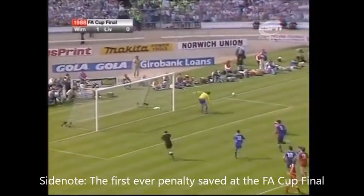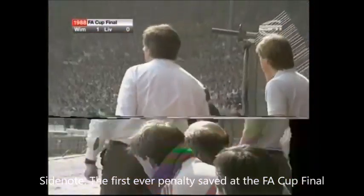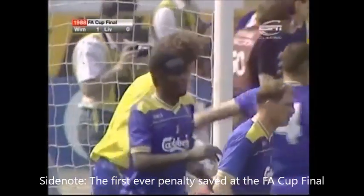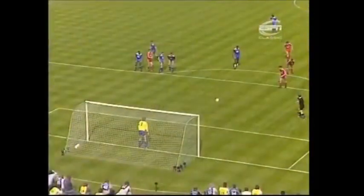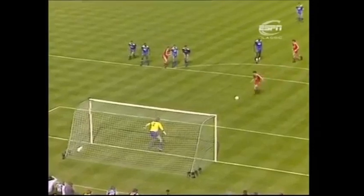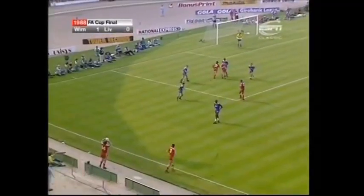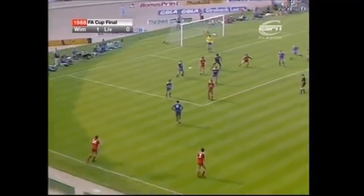He did, and he saved it and made history. The first time ever that a penalty kick has not been converted in the FA Cup final here. And Besant did guess right. His homework paid off and Wimbledon is still in. Oh, the tension here. He's checked with both linesmen.